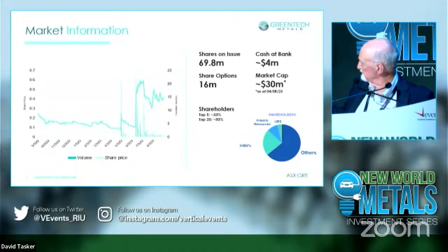This is off the back of copper results at our January prospect at Wandoo. But here, this is where we've entered into the lithium sector with the discovery of lithium-bearing pegmatites, and that had a profound effect on our stock price, as you can see.